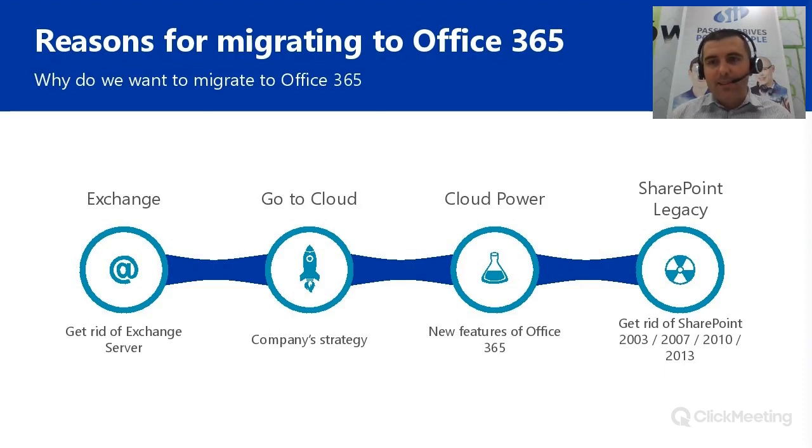And that's the reason why Office 365 could be adopted in many companies. And sometimes we meet the situation that Office 365 is used just for that. So we're moving every mailbox to cloud, and this is the first reason to move to Office 365.